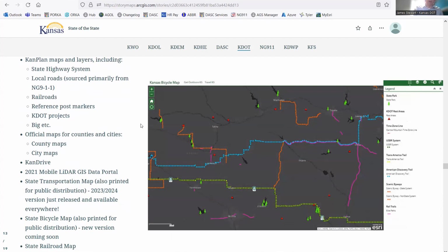You can find maps there, including the state highway system, which is primarily what we're busy maintaining, plus local road data, which we largely get from the folks at NG911, railroads, and reference post markers, which are a very commonly visited layer or web map on our site. Also projects we're working on, and a very large et cetera here. I'd encourage you to look around on our site at some point.